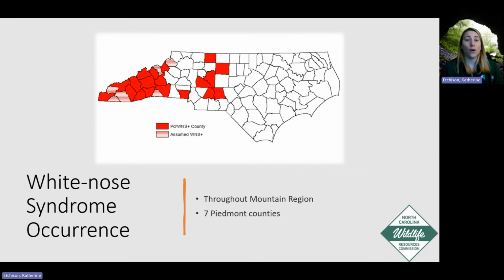And then we also have seen either evidence of the disease, meaning the fungus, or symptoms of the disease also in 7 Piedmont counties at this point. No coastal plain counties, so that's good news.